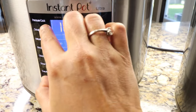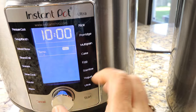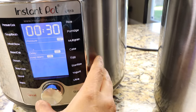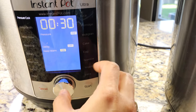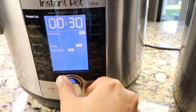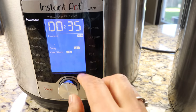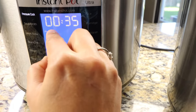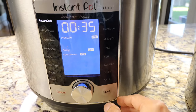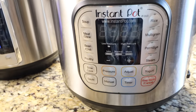In this Ultra model, I'm going to select the pressure cook setting. We can rotate the knob to select pressure cook. I'm rotating it right now. So I've selected pressure cook. Next, let's set the time. Again, rotate the knob. I'm going to set the time to 35 minutes. When it hits 35, click on the knob. So the time 35 minutes is selected. We can also change the pressure to high or low. Here I have selected high pressure. Once the pressure and the time are selected, we have to click on start and pressure cooking will start.